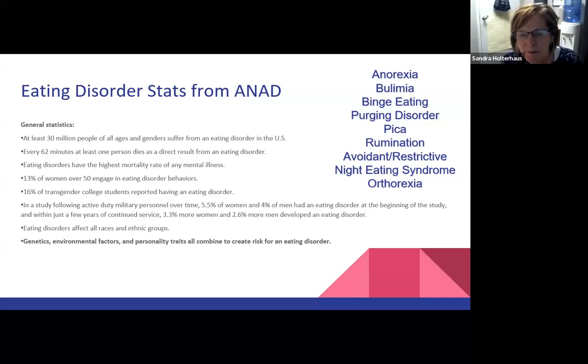And then there's orthorexia. Orthorexia would be where you're all about only eating healthy foods. And the reason that you do that, so you're restricting yourself, is to make you feel like you're superior to other people. So that would be orthorexia.